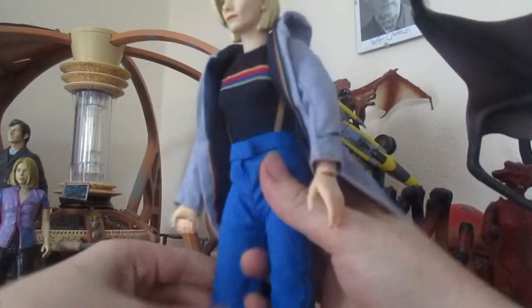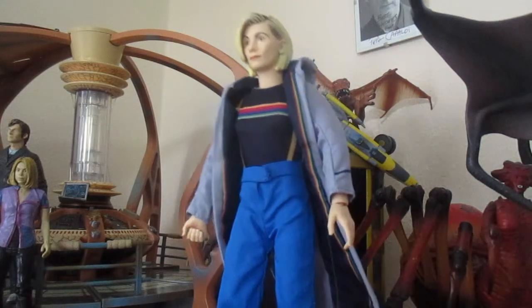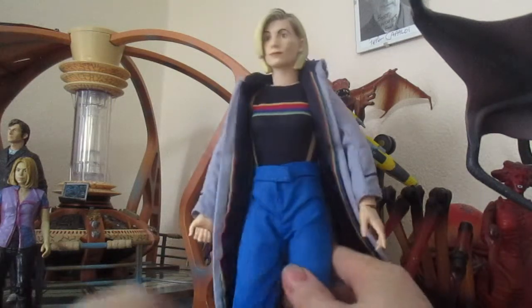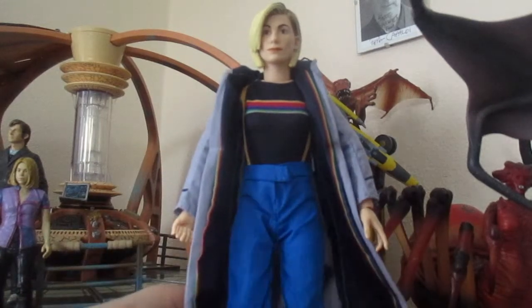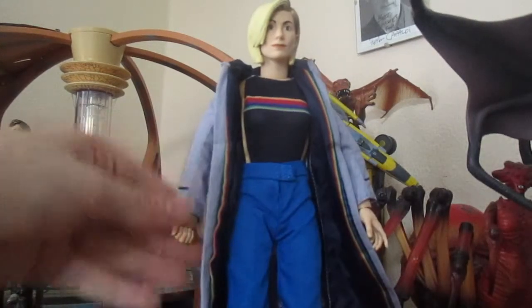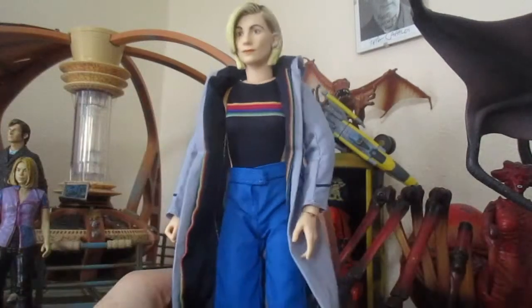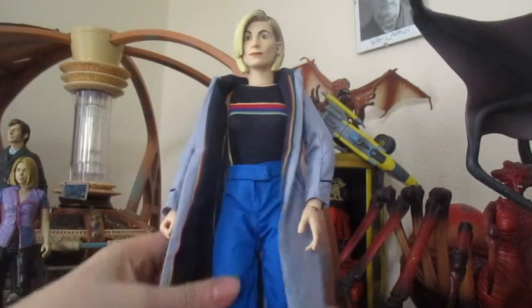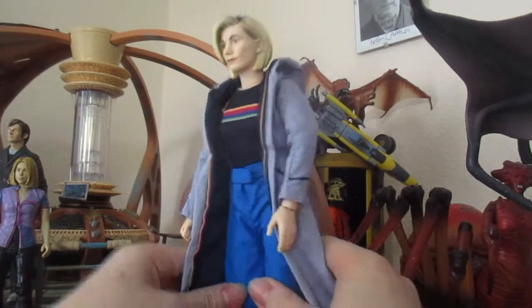Her costume itself, from the actual TV series, I wasn't a fan of it initially, but it's sort of grown on me a bit. It's all very 10th Doctor, and it's very Mork and Mindy type thing. I think it's Mork and Mindy. It's a show that my mum used to watch. I watched it, and the costume's very similar. My favourite line from that is Nanu Nanu. If Jodie Whittaker goes on in series 11 and says Nanu Nanu, that will make my day.